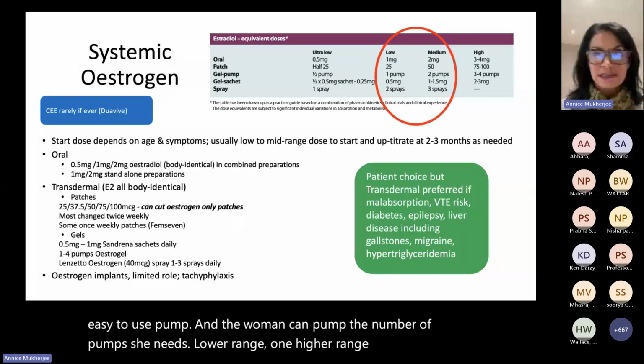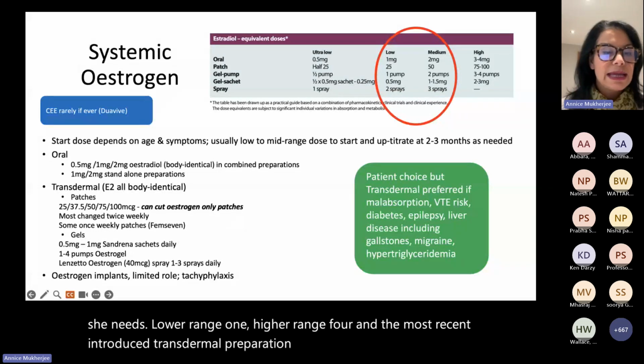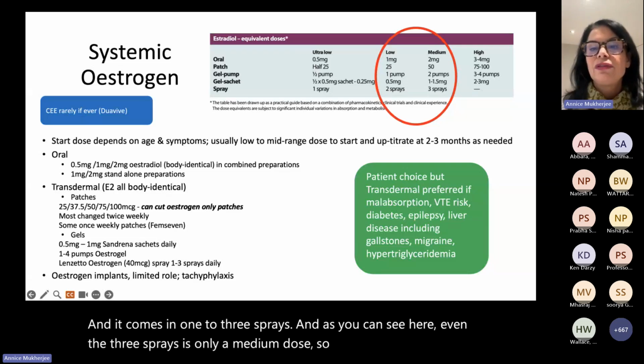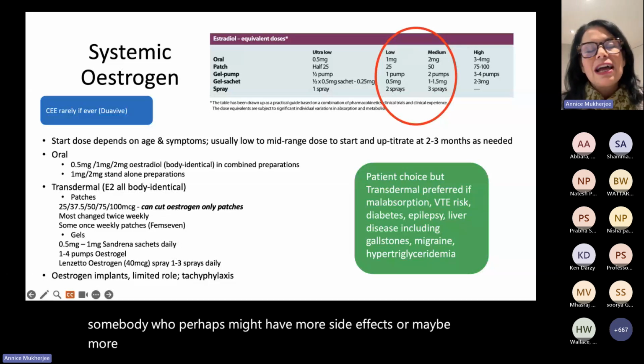The most recently introduced transdermal preparation is Lenzetto spray, which is generally a gentler preparation. It comes in 1 to 3 sprays. And as you can see here, even the 3 sprays is only a medium dose. So that might be good for somebody who might have more side effects or more risks. The general preparation we use is patient choice.